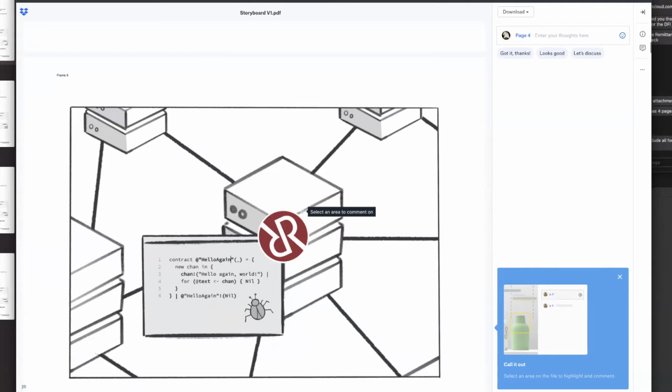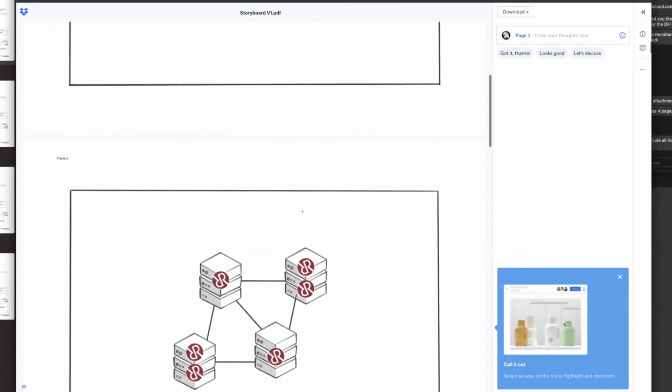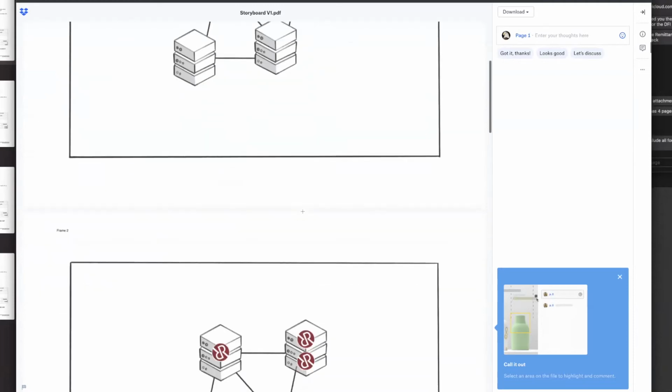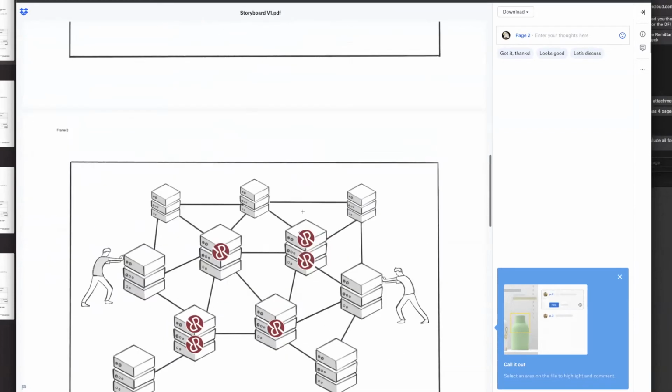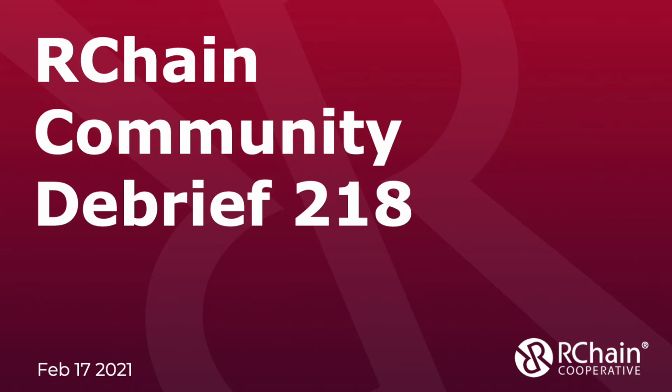So that's basically the story, and we're starting to accumulate the graphics. Again, this is just a very initial storyboard, but we're trying to nail down the style and the approach to telling the story. I'd love to have comments, feedback, questions.